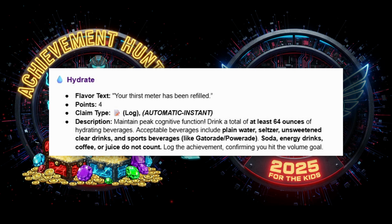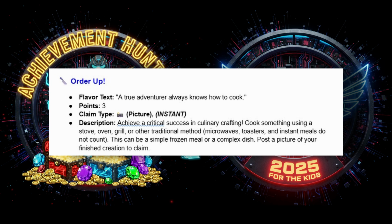What about food, besides the meal achievements? Yeah, there's Order Up. This one rewards you for cooking something using a traditional method. So oven, stovetop, maybe a grill. But get this, microwaves and toasters are specifically excluded. Why exclude microwaves? That seems oddly specific.